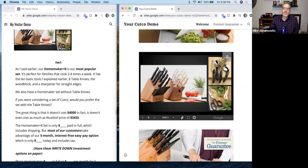Now, as you can see, there's the set with or without the table knives. I don't like that question because I like to assume, number one, that they like to cut their food into bite-sized pieces and they're going to like the table knives that cut the leather. That's my first assumption. My second assumption is that if they're not comfortable with the price point, if they want to negotiate a little bit, I can negotiate by taking away the table knives and helping them feel comfortable with the set without the table knives. So we start a little bit higher so that we have wiggle room to negotiate. Does that make sense?